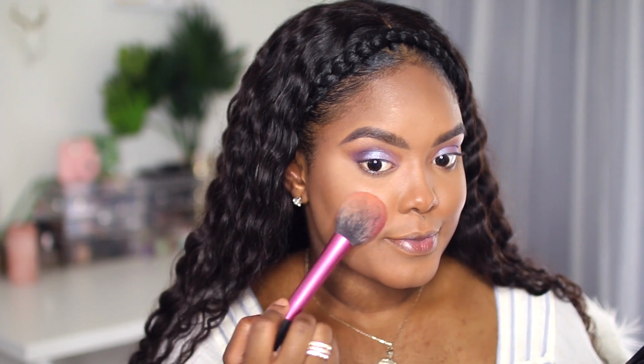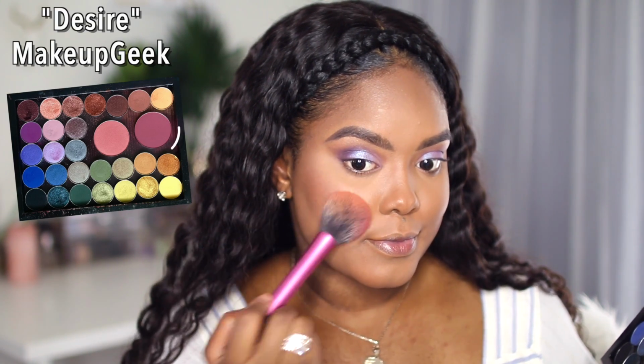Now I'm going back into my Z palette for my blush, and I'm using the Makeup Geek blush in the color Desire. And this is just a nice purpley pink color.